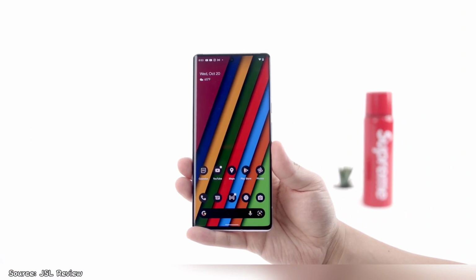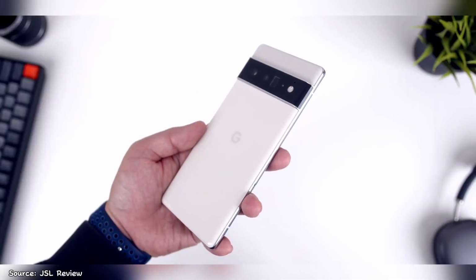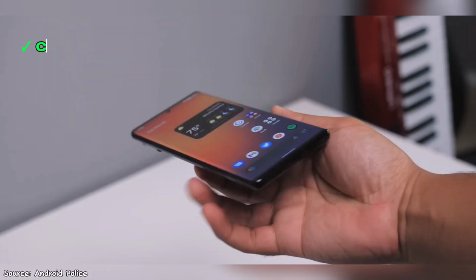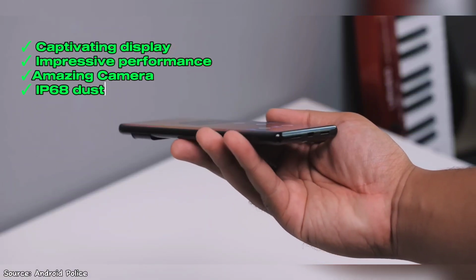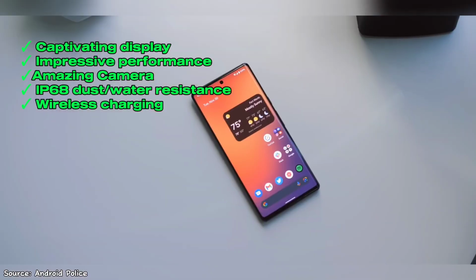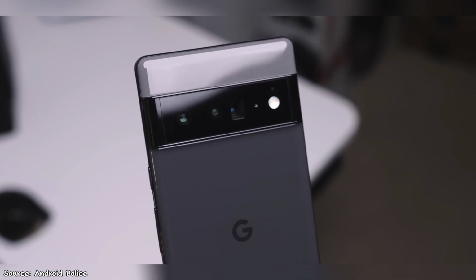So, is this phone still worth buying? Yes, it is. Priced just under $300, the Pixel 6 Pro has everything you need and more. From the captivating display and impressive performance, to the amazing camera system, IP68 rating for dust and water resistance, and the added convenience of wireless charging. All of these features come together in a package that doesn't break the bank.